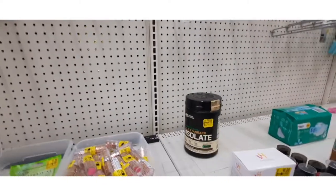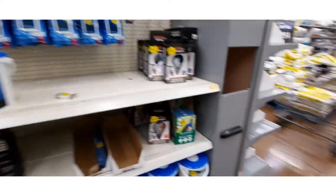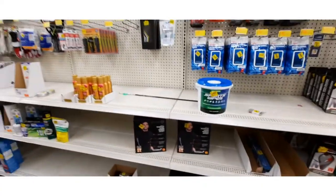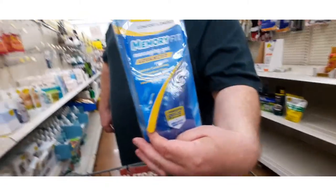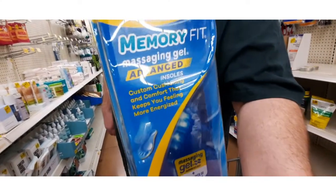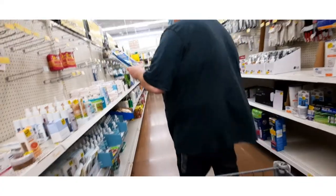A nice thing to have. Over here it's all sporting stuff. Jockstrap anybody? What? That's the half price. Oh, Dr. Scholl's memory fit massaging gel insoles, $12.97. I got two pairs on sale, $6. Heck yeah, I would get them.